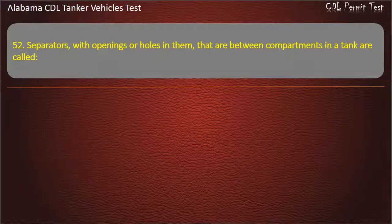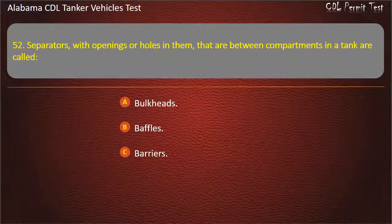Question 52. Separators, with openings or holes in them, that are between compartments in a tank are called? Bulkheads. Baffles. Barriers. Answer. Baffles.